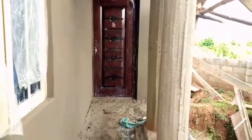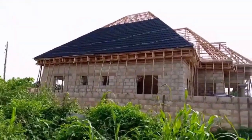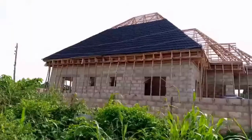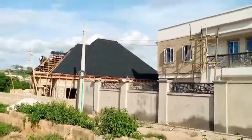You can do it. This is how the journey started. Look at the journey. The journey started from the woodwork to the roof work, and we want to do everything, every day. Look at the roof. Look at the amazing roof. Oh my God. Look at the beautiful roof.